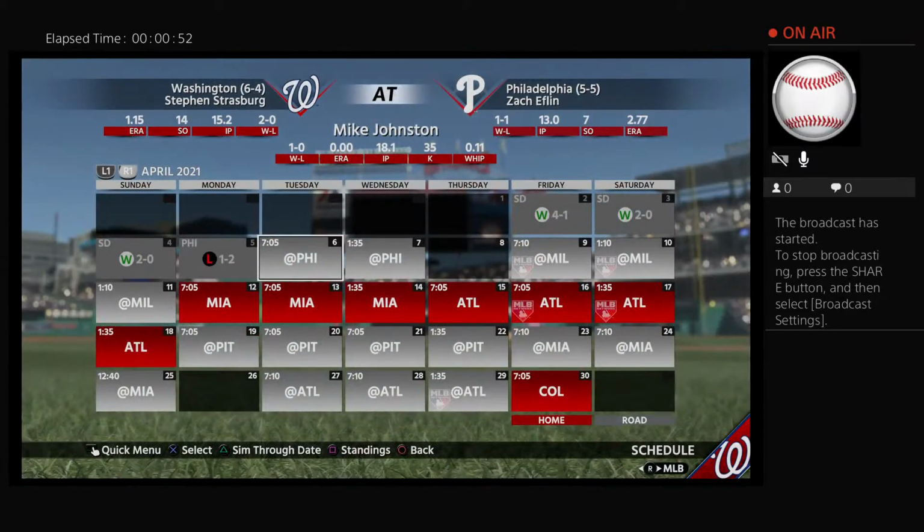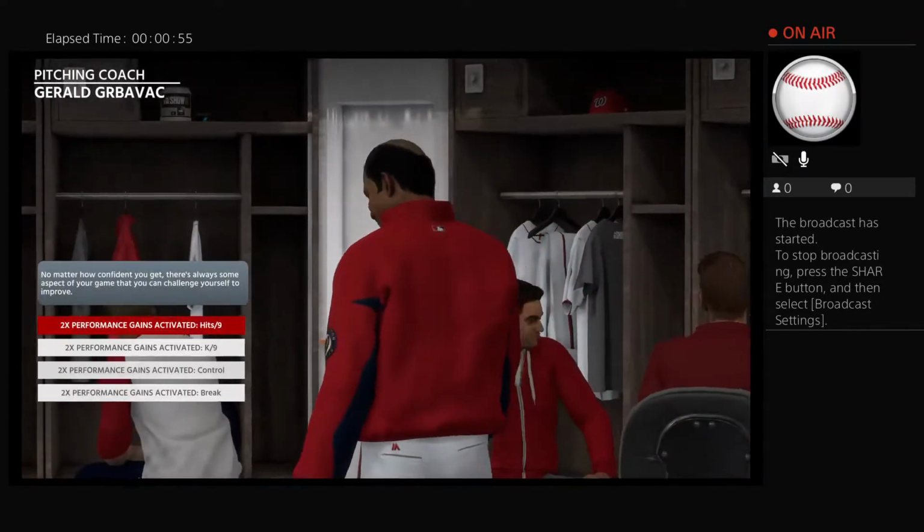Boy. Good job. A player receives a check-in from one of his coaches.